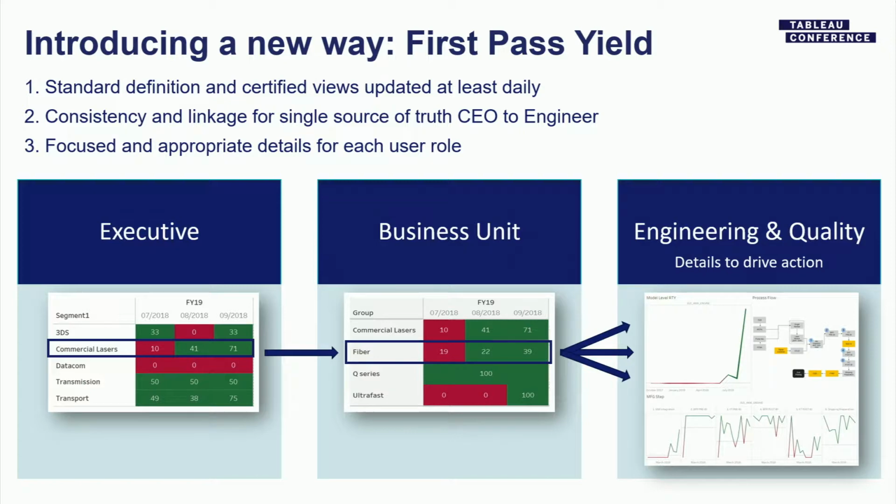And then the other piece that we did was we gave people a prioritized list of what they needed to work on to help the metric improve.